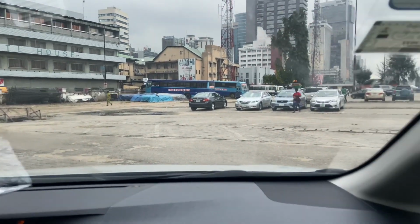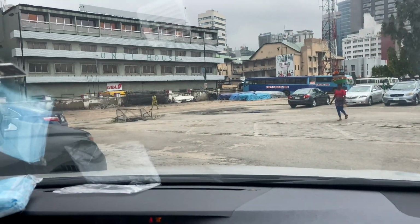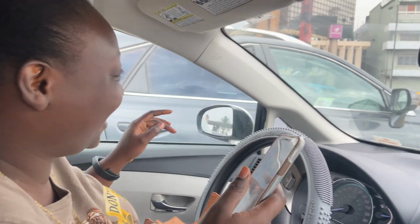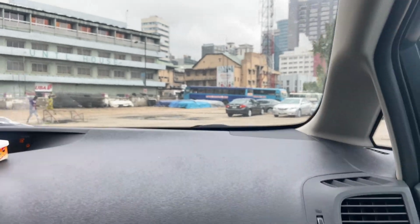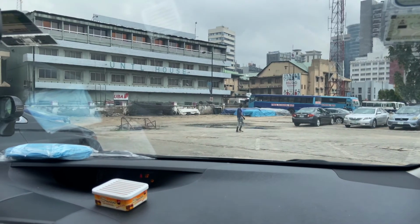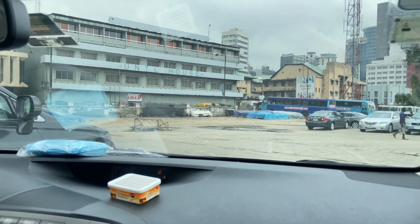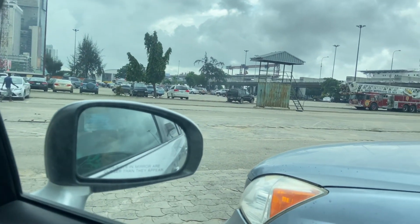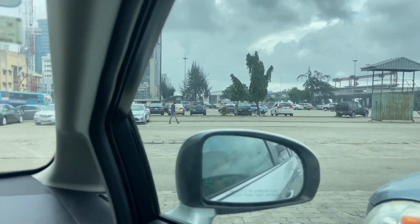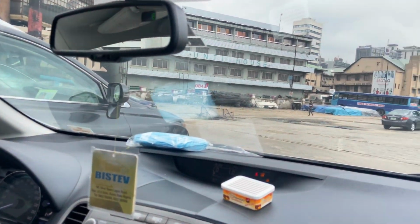So we just got to the market. We're about to come down. So this is my friend Wumi, and she's the person showing me all the ropes today. Apparently we're here at a few minutes to 10, but she advised that we stay a little, just so that all the shops open and then we have more options basically. So we're just going to sit in here for a few minutes before we head out.